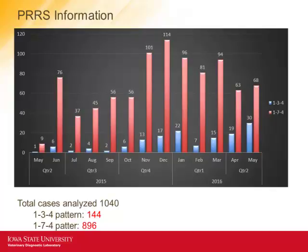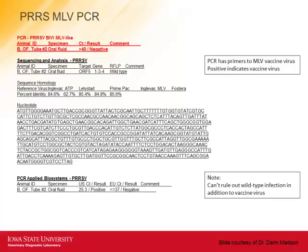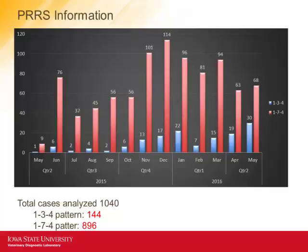This follows what Dr. May was saying. Sometimes people want to know, what strain do I have? Is it the more pathogenic or the less pathogenic? What is causing the disease on my farm? So this is a breakdown of the most common strains that we normally see, analyzed by RFLP analysis. Historically, the blue bars here were the 134 pattern that Dr. May was describing. This was the historical strain that we've seen associated with PRRS cases. Lately, this has been changing, and we see more and more 174 strains.